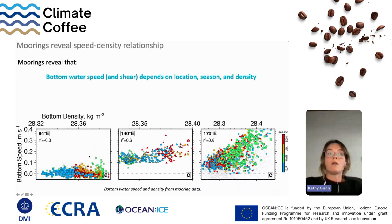So here we are looking at plots from the moorings, where we've got bottom speed on the y-axis and bottom density on the x-axis. And if we start here, what we can see is that as our density increases, our speed also increases. So this is the mooring at 170 east, which is measuring Ross Sea bottom water. So as our density is increasing, our speed is increasing. And that's because in this location, the flow of Antarctic bottom water is behaving similar to a density-driven current. So it's not really surprising that we're seeing that.